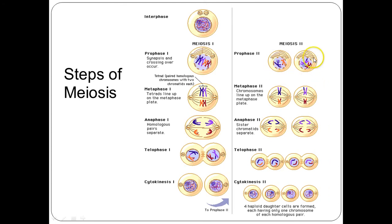In prophase 2, things are starting to break down, like the nuclear envelope. And here, instead of splitting matching sets of chromosomes, you actually split the chromosomes themselves in half. So in anaphase 2, those get pulled to the ends, and then in telophase 2, you end up with 4 daughter cells, each with half the number of chromosomes.